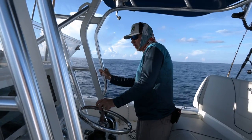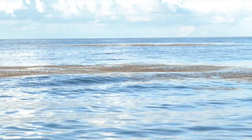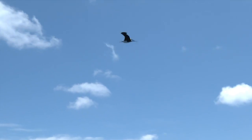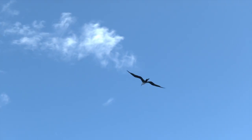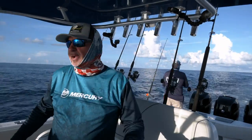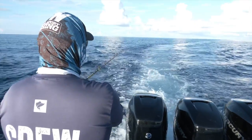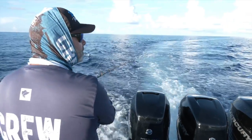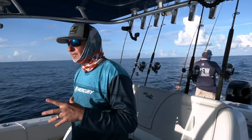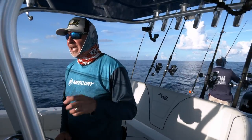So we just pushed our way out here. We're in 670 right now. I saw this nice, well-formed weed line coupled with the frigate bird. So I said, hey, let's throw it on a troll. We put some Zac Attack lures out. Not a complicated spread. Four or five baits, that's all that we need. We're just trying to find some schools of fish, hook one on the troll, throw a few freebies, and then it's game on, baby. We catch them on the spinners. But to find them, there's no better way than just a simple trolling pattern. And for me, I like those small baits.